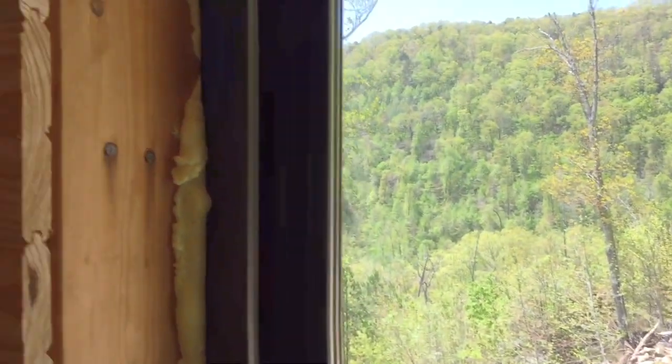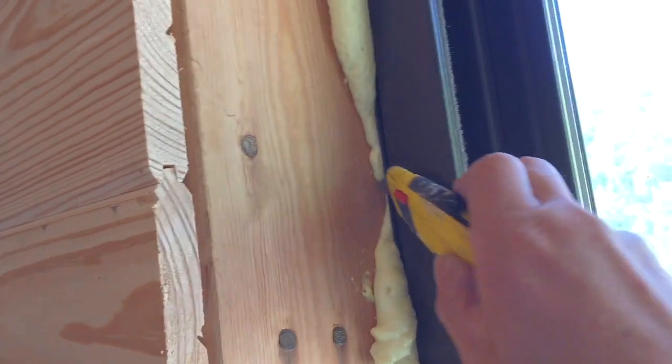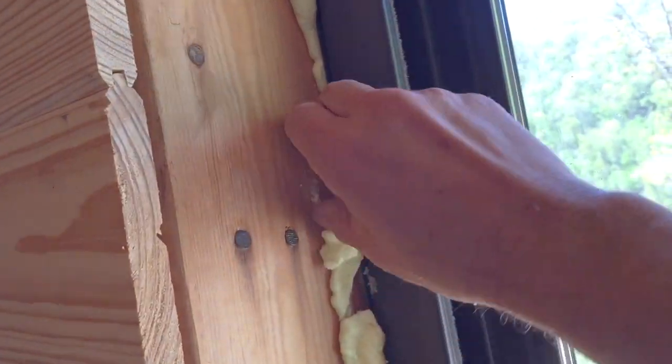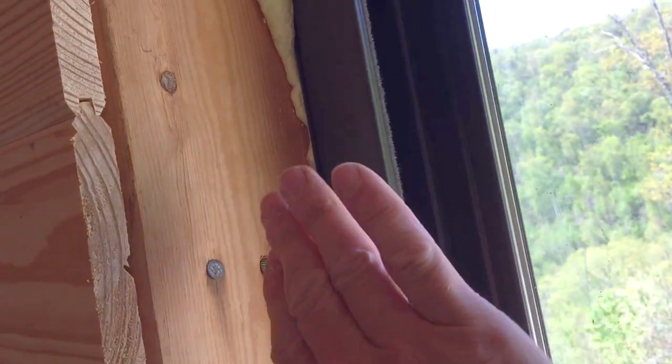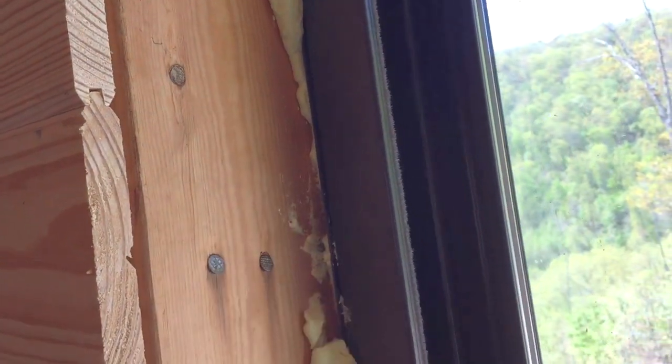So I'm just going to take my utility knife here and just kind of go and score along this. Probably need a sharp blade in here, it'd be better. And then peel it out of the way, and then the other wood will come up right against here, and it'll cover that whole gap. I'll just put a little bit of silicone.